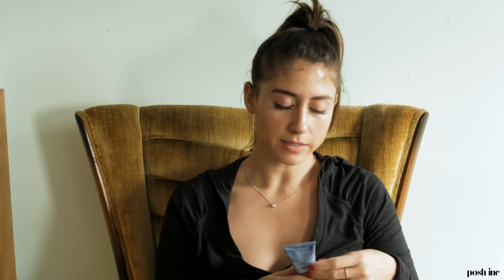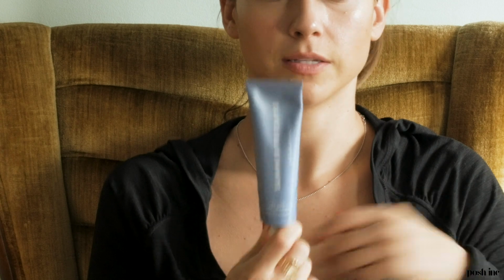Here is another mask. This is a leave-on, the Jet Lag by Summer Fridays. This is an awesome mask. This Dr. Jart face lotion is one of the best. Sometimes using a lotion that's very moisturizing isn't great under makeup, but this is also really good over makeup. So this is an anytime lotion.